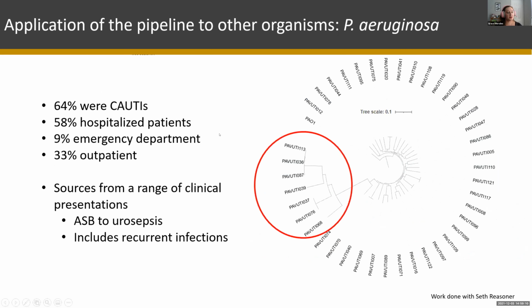briefly, what I want to show you is we are able to pull out additionally very diverse organisms from the urine. So this is just some of the preliminary work where a lot of these are being isolated from catheter-associated UTIs. A large majority of them are hospitalized patients, but we are seeing isolates from both asymptomatic and very severe patients. So we are seeing a nice wide variety of diversity. I've highlighted this red circle to show the more diverse group that's further extended out from the main group. But this work will be more to come in the future. Hopefully Seth will present next year.